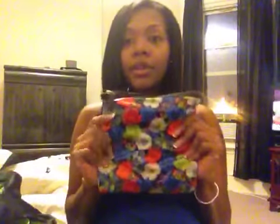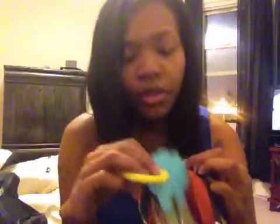So then I have in the front part here just this little wet bag thingy, which has 2 receiving blankets in here and this little teething toy, which little Keith isn't going to have any teeth, so I really don't know why that's in there, but it is.